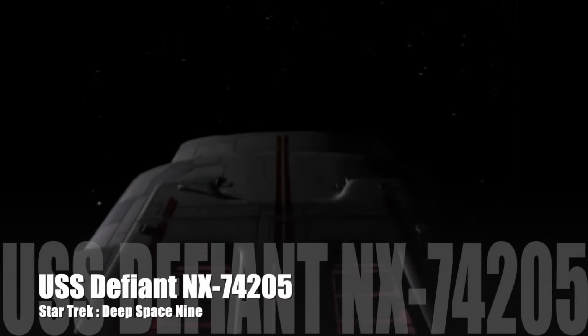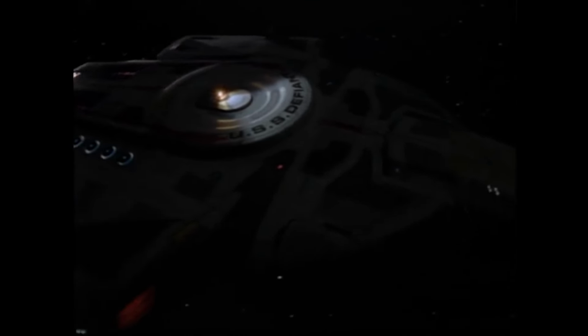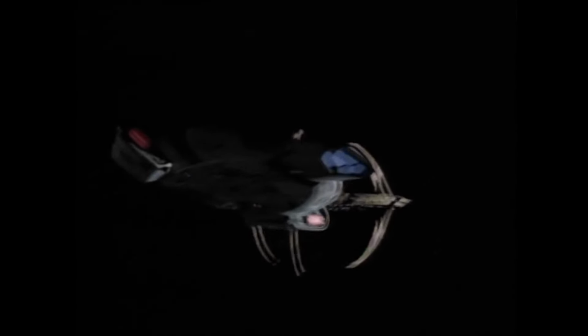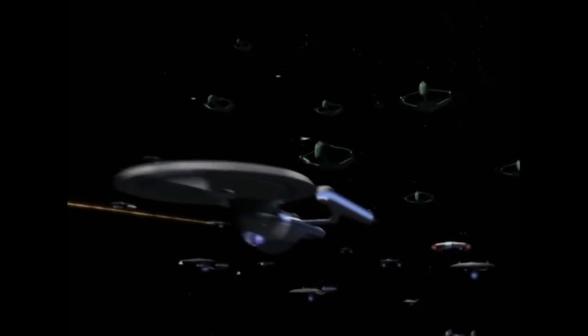Number 4. The Deep Space Nine era, USS Defiant, NX 74205. Star Trek Deep Space Nine introduced the USS Defiant, a departure from the typical exploration-focused Starfleet vessels. Designed for combat, the Defiant was a compact, heavily armed starship used to defend the station and combat the Dominion threat. The Defiant's small size and compact design allowed for greater maneuverability and speed in combat situations.